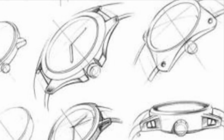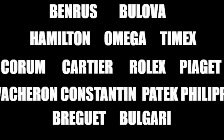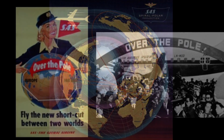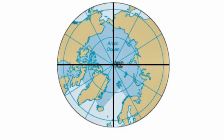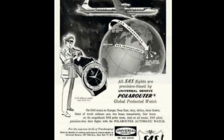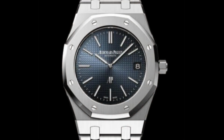He designed for many brands, too many to list, but here is a sample. He was contracted by Universal Geneve in 1954 to create a watch for the Scandinavian airline systems. They had a new flight path, over the pole, direct from Europe to the States. The watch was named the Polar Router, later changed to Pole Router. It would give birth to a successful line of watches. In 1959, he was commissioned to redesign the Omega Constellation. His most famous creation is the Audemars Piguet Royal Oak.